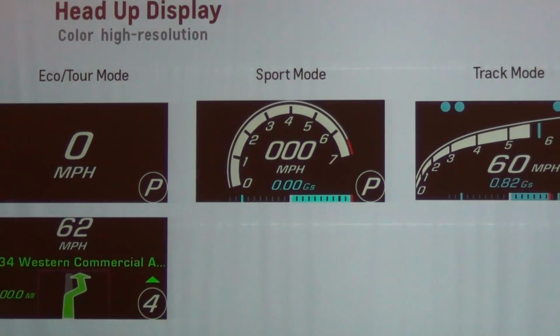Heads-up display, we now have a full-color, high-resolution heads-up display. It also moves with the modes as well, so it can match the cluster, or if you want to have it set up custom, you can do that as well.